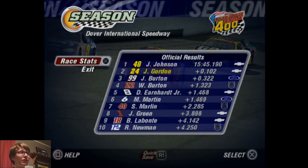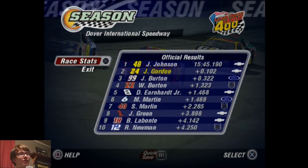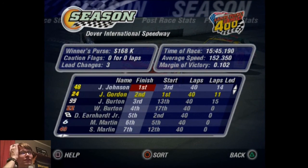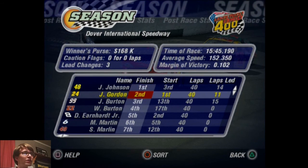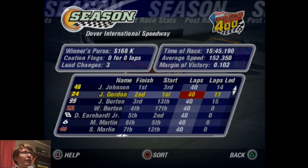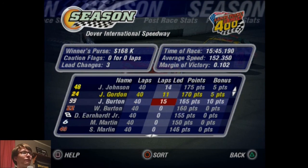Jeff Burton and Ward Burton finishing 3 and 4, and Jimmy Johnson and Jeff Gordon finishing 1 and 2. So it's kind of a battle between the Burtons and the Hendricks team. Jimmy Johnson started 3rd and finished 1st. I started on pole and finished 2nd. I led 11 laps. He led 14. And Jeff Burton led 15 laps.